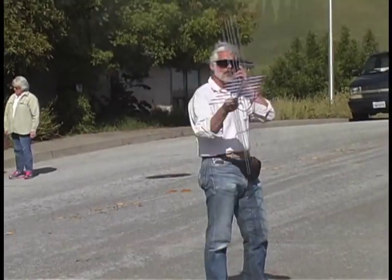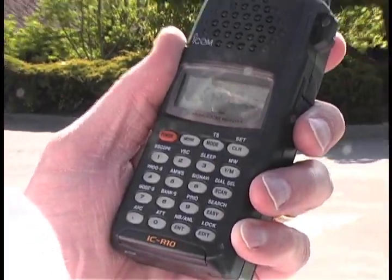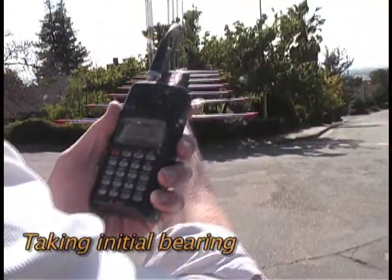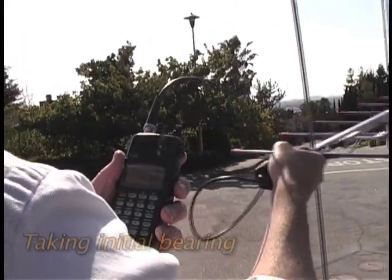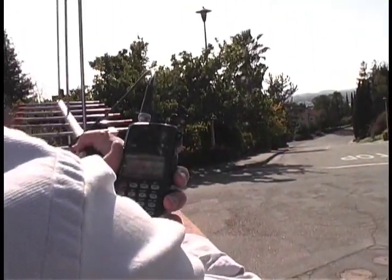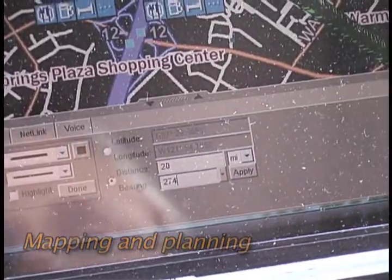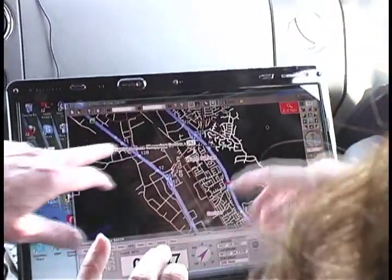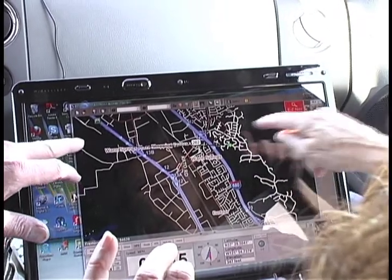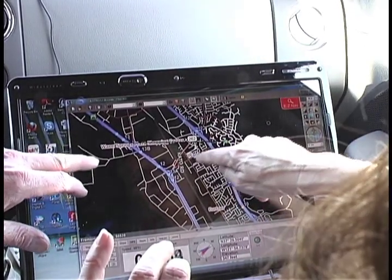The hunter uses a directional antenna and radio to estimate the direction of the transmitter. Buildings and terrain reflect the signal and can give a false reading. The hunter records the direction of the strongest signal with a compass. Given the hunter's position and the compass reading, a line is drawn on a map. This technique is repeated from different locations to triangulate on the transmitter.